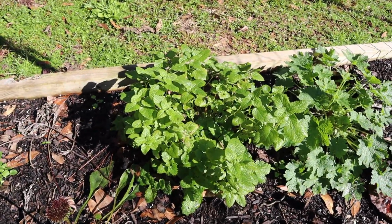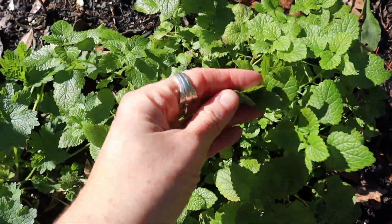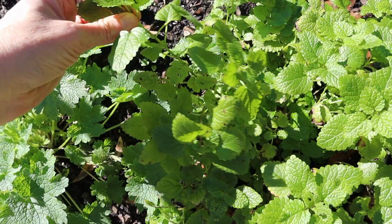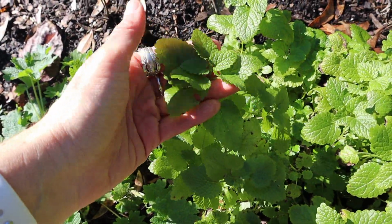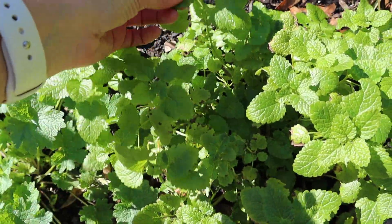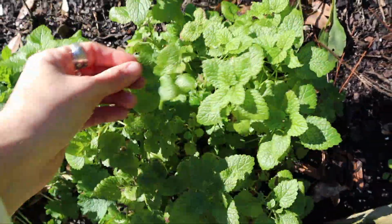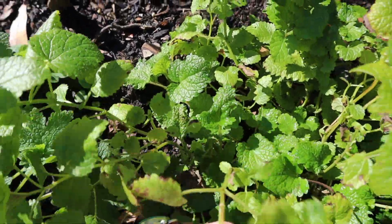then right there is a little lemon balm patch. This little lemon balm patch is starting to come back and fill out quite nicely. I love adding lemon balm to my teas. It's such a good uplifting herb and very calming, and I love that lemony smell and scent, so I really love lemon balm. You see it starting to really come back nicely down here.